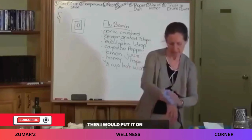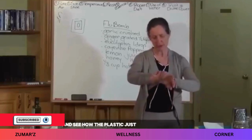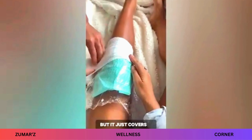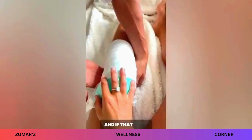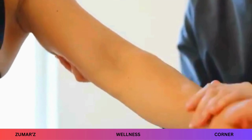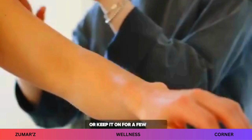Then I would put it on like this. You see how the plastic just covers it a little bit? I don't like too much plastic on my skin, but it just covers it, and then you could bandage that on, and if the tissue is swelling, you would wrap it on and keep it on all night, or keep it on for a few hours.